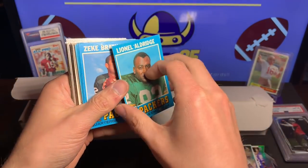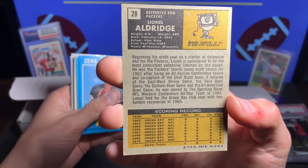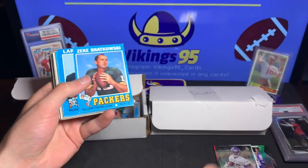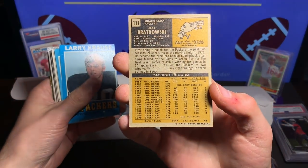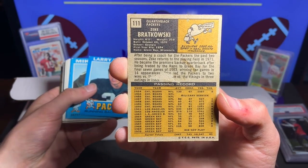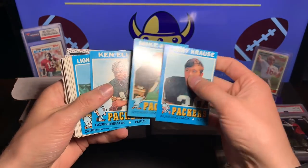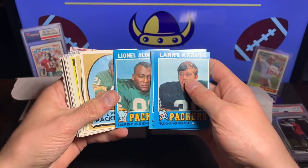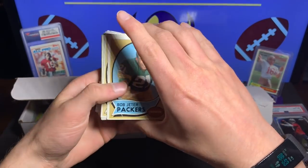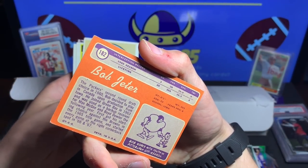We got Lionel Aldridge from... Oh, where is this from? So this looks like a 1970, I believe. We got Zeke Fridkowski. Yep, around 1970, maybe 1971. Am I just missing it? I can't tell. Larry Krause, Mike McCoy, Ken Ellis, Lionel Aldridge. Got all Packers, all very, very old cards. Bob Jeter, Packer. This is from, yep. He actually went to Iowa.